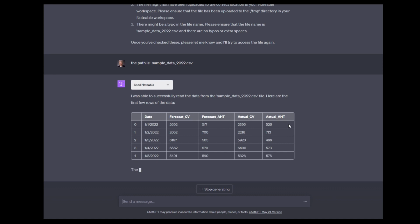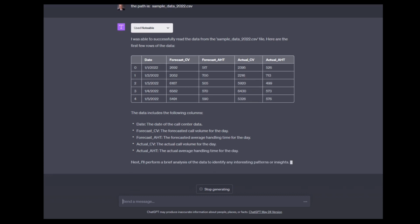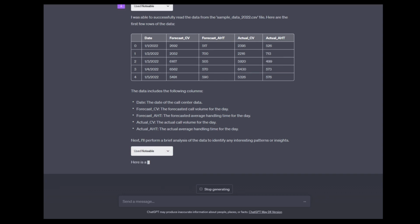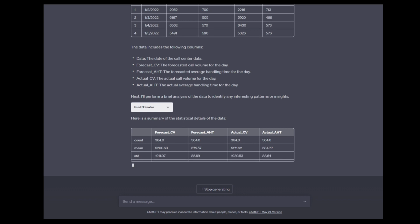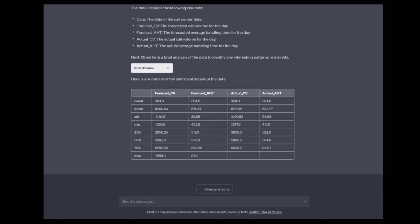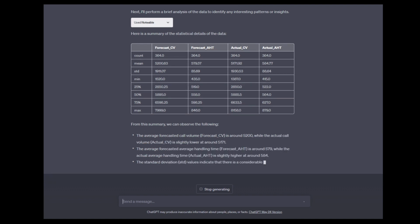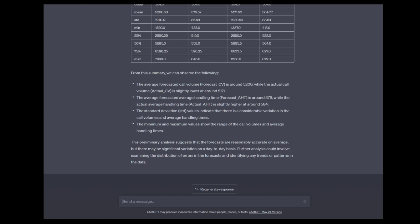You know that it can read the data when it starts to spit back the initial data files itself. It's also doing its analysis of, hey, this is what I believe. I'm looking at the forecast call volume of the day, handle time, and such. And then it does some quick statistical analysis on the data. How many records are we looking at? The mean, the minimum, percentiles for the various data itself, and gives a quick summary on the data. The average forecast call volume is around 5,200 calls a day. The actual is slightly lower at 5,171. Average speed of answer, standard deviation, mins and maxes. It even does a little quick analysis.